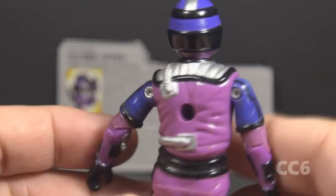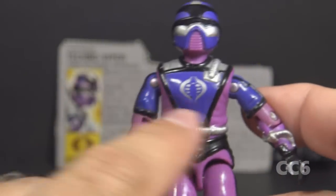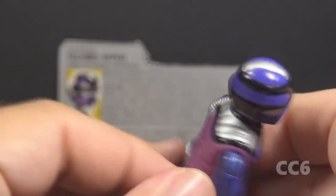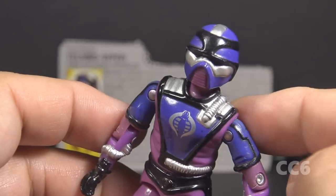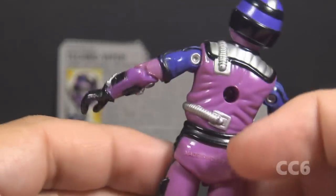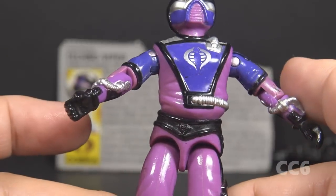Looking at the chest, he has a light purple uniform with a dark purple chest plate lined with black. He has a silver Cobra emblem at the center. He has silver shoulder pads that wrap around the back of his neck. He has a silver hose over the left shoulder and another silver hose connected to the lower front torso that wraps around to the back. What do these hoses connect to? You can imagine they connect to the backpack.